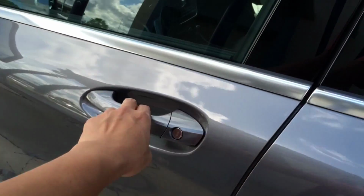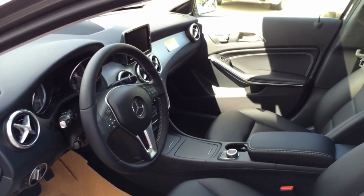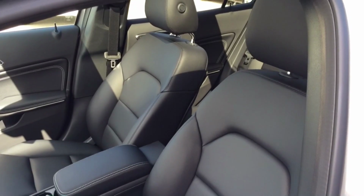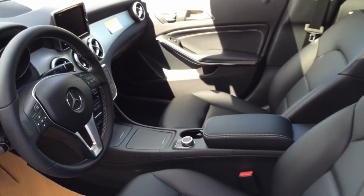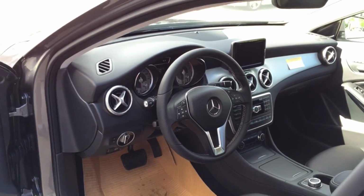Now the exterior color is known as Mountain Gray Metallic, featuring a full black leather interior seat with white contrast stitching all around, black on the dash as well as door panels, with silver aluminum trims throughout the car. Very modern looking interior.